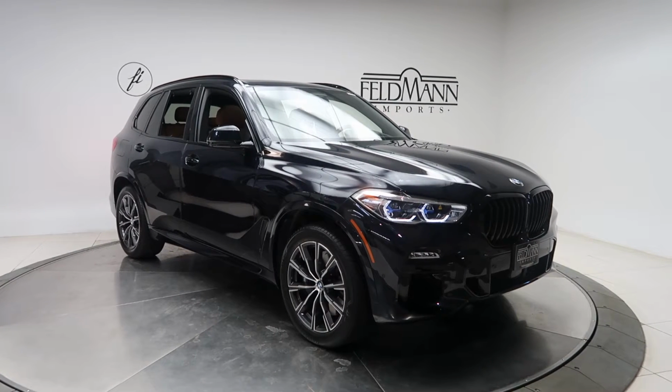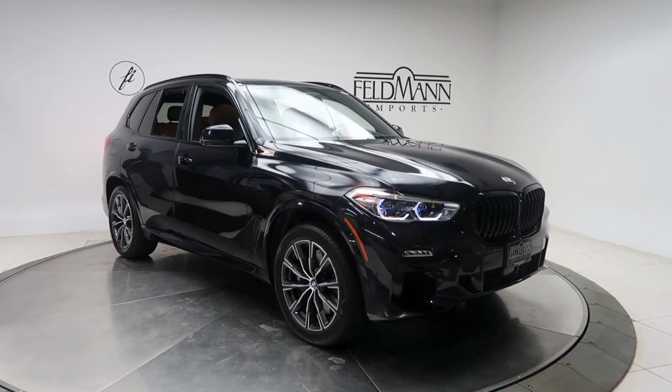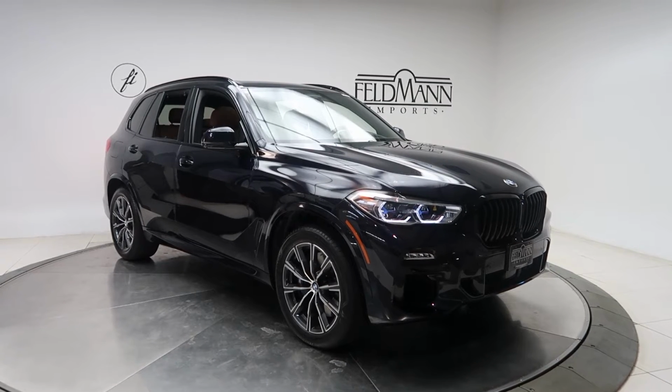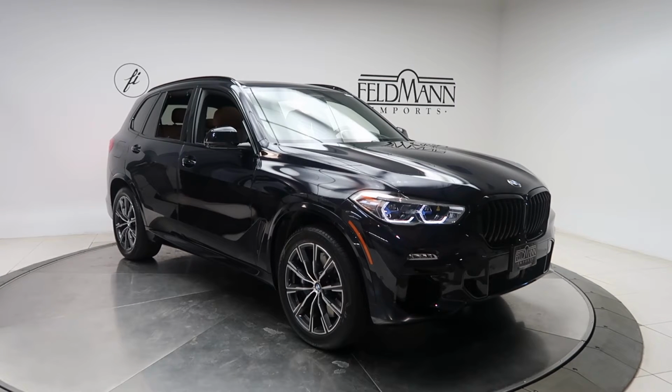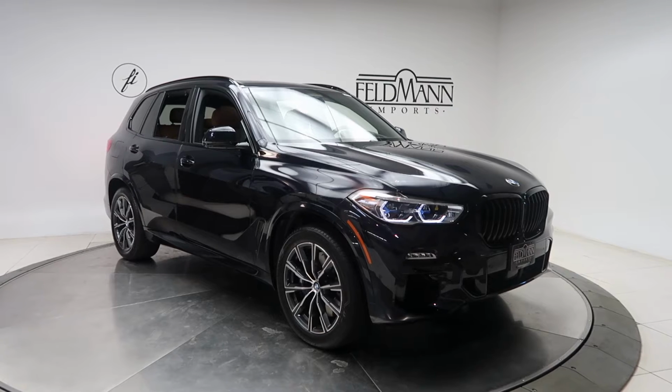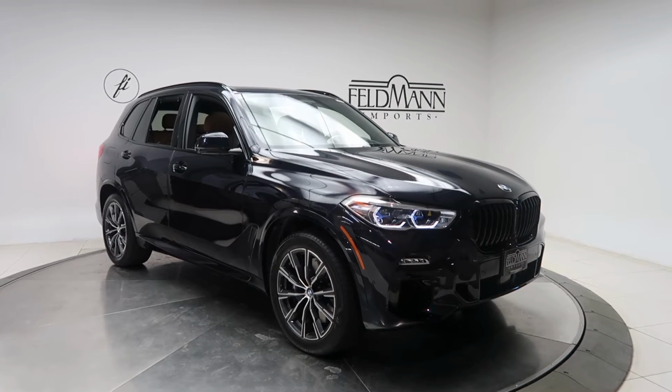Today we're taking a look at a 2021 BMW X5 M50i. This one is a carbon black metallic. Underneath the hood is a 4.4 twin-turbo V8 with 523 horsepower and 553 pounds of torque. This one has 20-inch M Sport wheels.